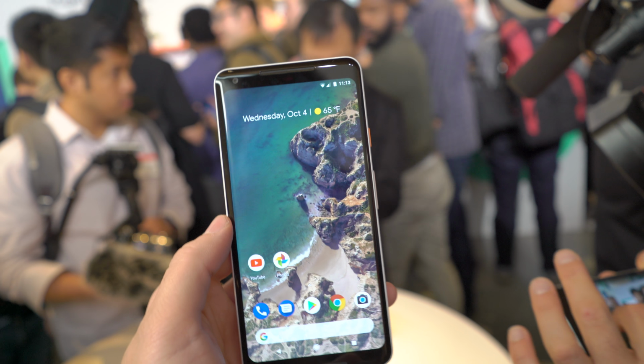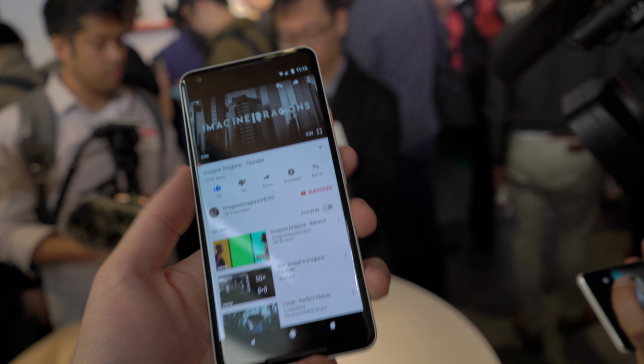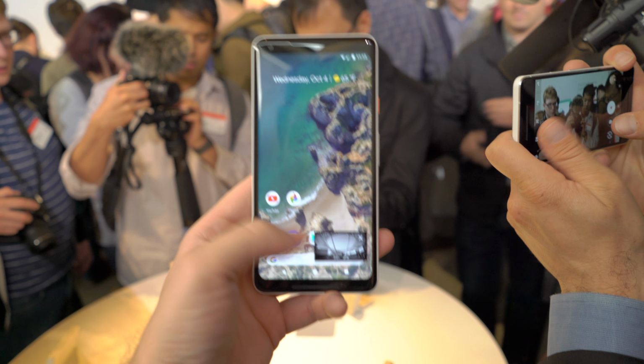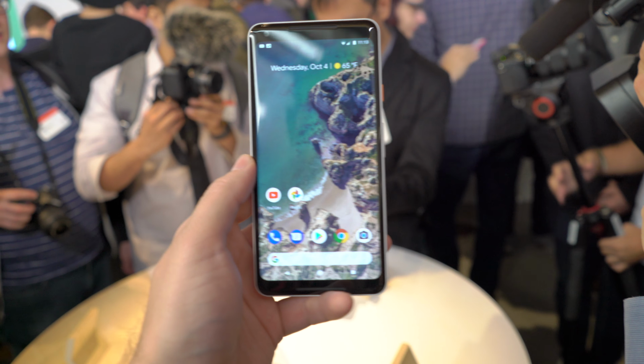There's lots of little software tweaks, mainly because of Oreo. Like if I play a video, I can actually jump out of it, make sure that doesn't play any music, otherwise we'll get flagged. If I'm going to go home, you see there's a little picture-in-picture mode where the video will keep playing, even while the display's off, which is kind of nice.